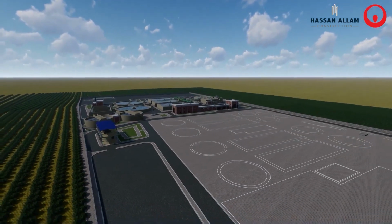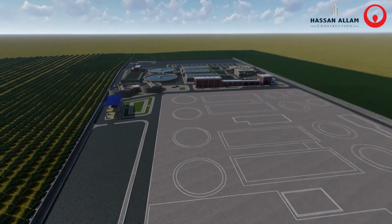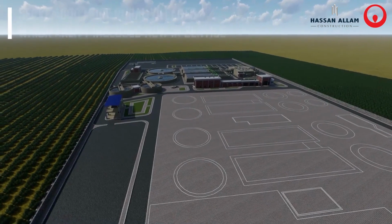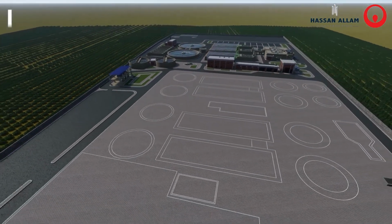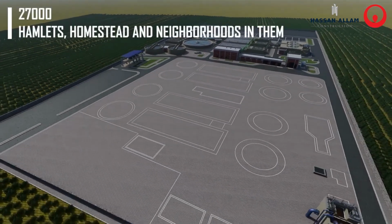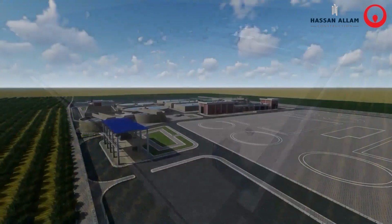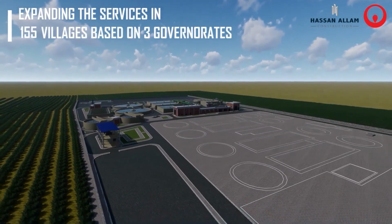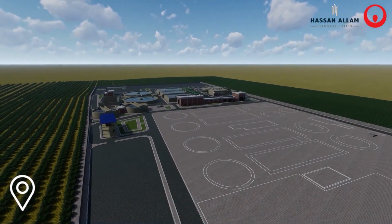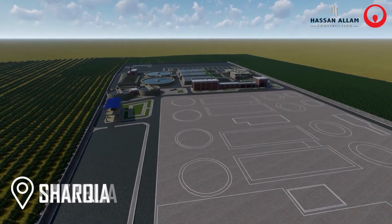The Village Wastewater Program aims at providing sanitation services in addition to enhancing their quality to serve 4,000 more rural villages, which aren't included now in service, and 27,000 hamlets, homesteads, and neighborhoods in them. The first stage of this program aims at expanding the services in 155 villages based in 3 governorates: Beheira, Dakahlia, and Sharkia.